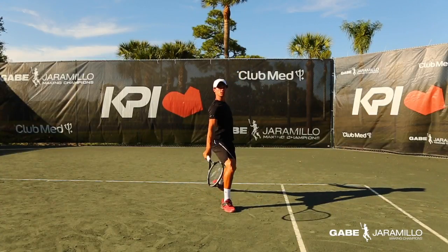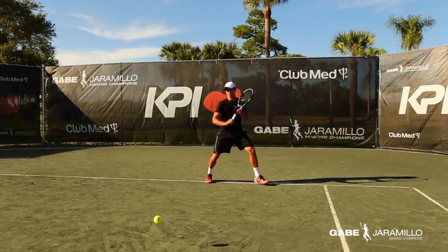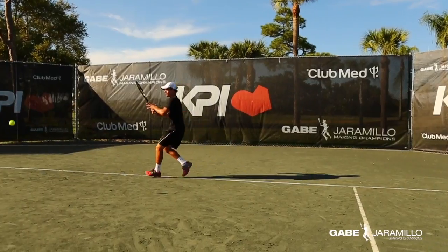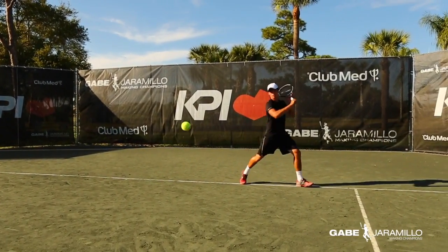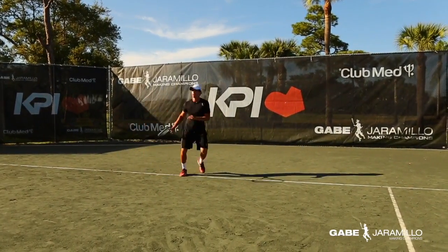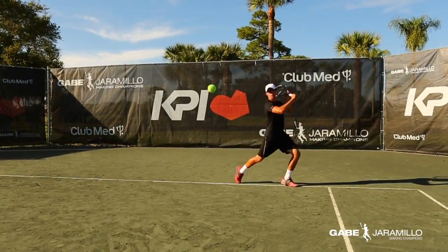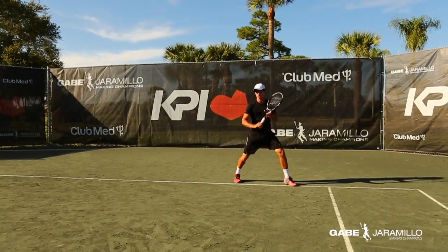From there, the outside leg will land softly, decelerating the motion. The stroke has to be short and fast. We call it sticking the ball. If the stroke is very long, the ball will have the tendency to float. So to keep the ball low and fast, the player has to hit the ball with a very short follow through.